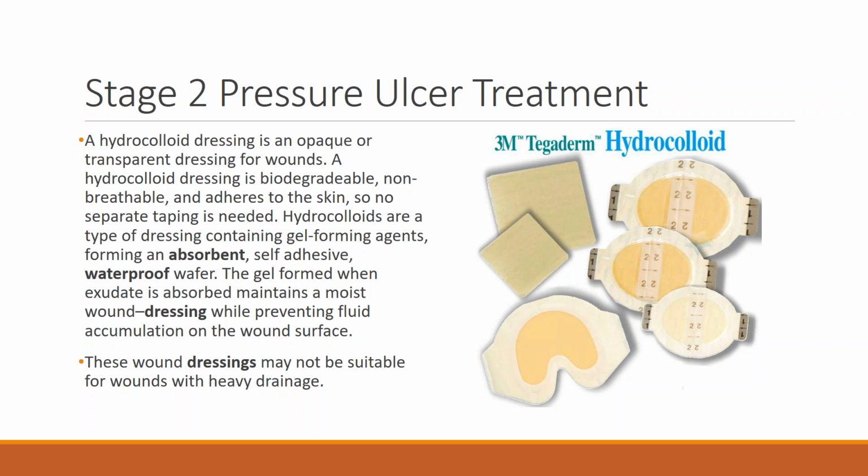So for stage 2, if it has a moderate amount of drainage, hydrocolloid dressings are suitable for these types of ulcers. Unless it is a heavy draining wound, then we talk about foams and other dressing types. But for stage 2, if it has a moderate amount of drainage, a hydrocolloid dressing works beautifully.